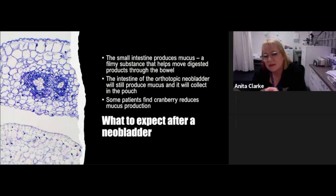And it can sometimes make it difficult, if you're dependent on a catheter, putting it into your bladder, for that catheter to drain well if it clags up with the mucus. Some patients find that cranberry juice reduces the mucus production. That's an old-fashioned thing that we've used for many years in urology.